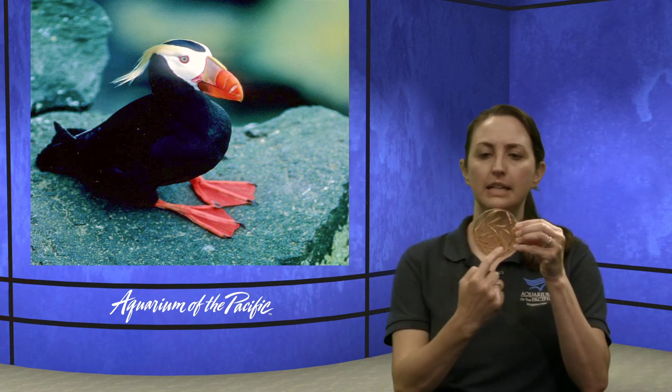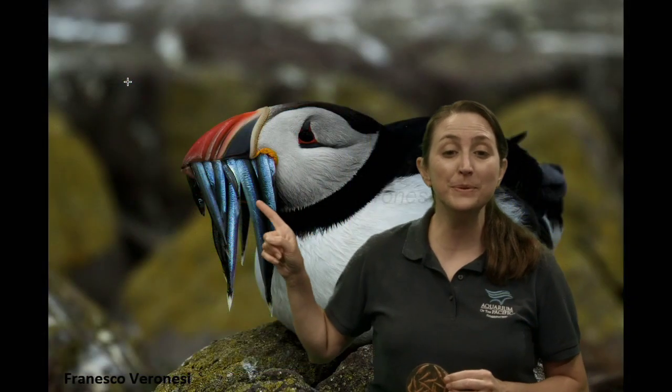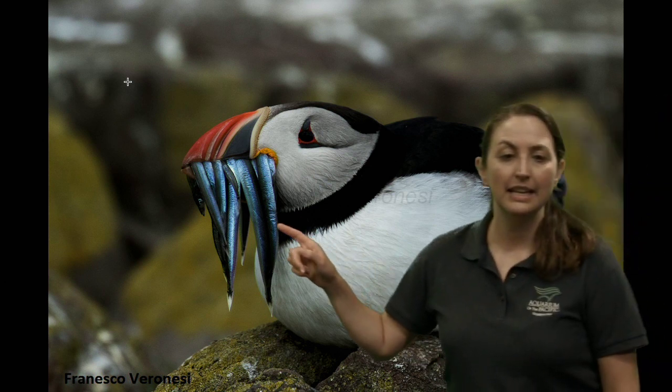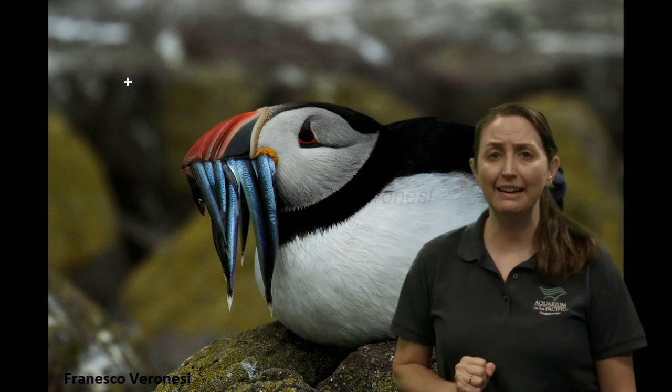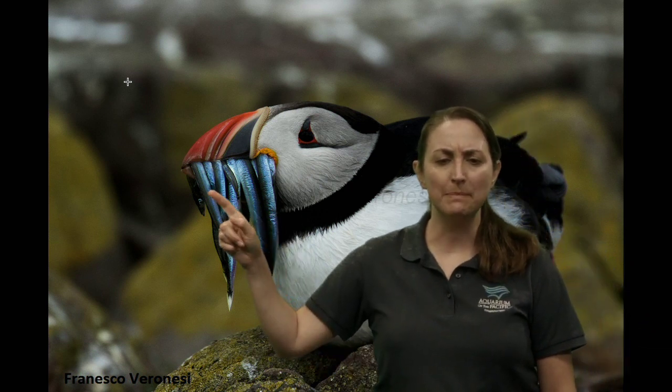So inside here, we have an example, these little shrimp that they can grab. Puffins are known to grab little schooling fish. Thank you, Miss Kaya. This is an Atlantic puffin, and they've been known to put in their beaks over 20 of these little fish at a time. Isn't that amazing? Yeah, I think that's amazing.